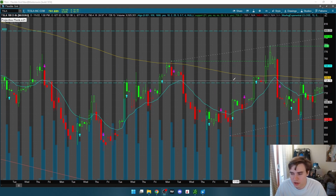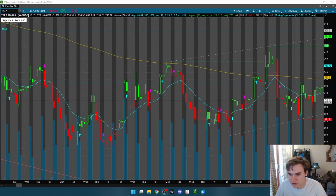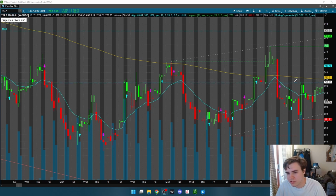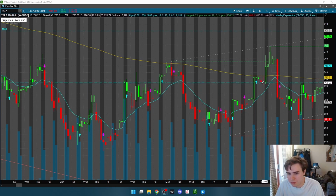Today I'm going over a Tesla trade I took where I made over $1,300. To show you the chart setup before, I cleaned up the chart so you can see the exact level I'm playing. It was the 725 area, and you can see that it held here as support.